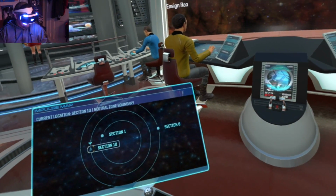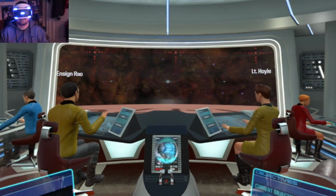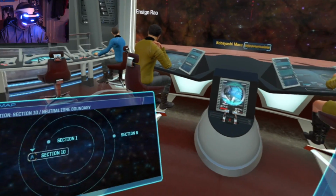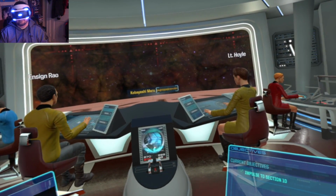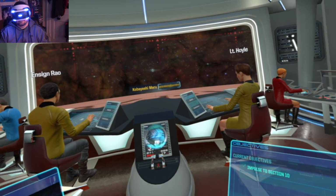Captain, I'm getting something on the distress channel. Okay. Putting it on screen. On screen. This is Captain Jameson of the Kobayashi Maru. We've struck a gravitic mine. We've lost all power and our hull has been penetrated. Life support systems are failing. Our position is Gamma Hydra Section 10. Please, you must help us.